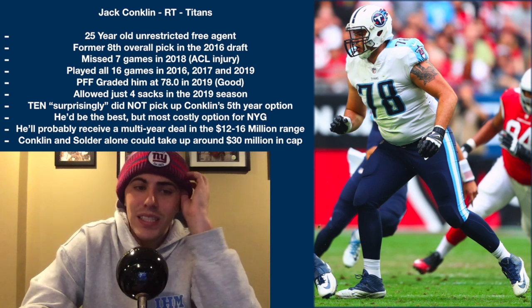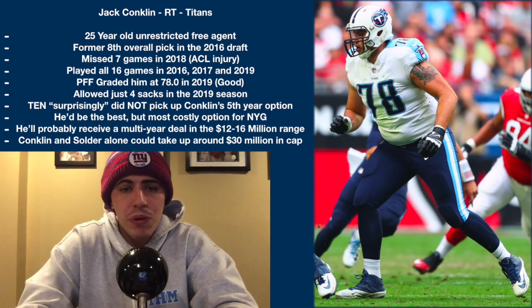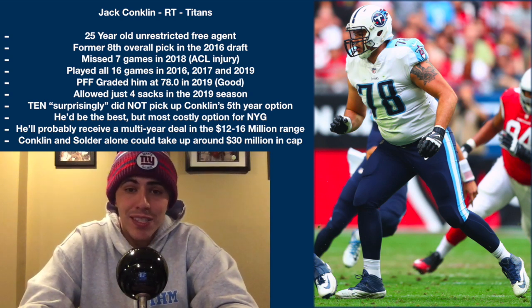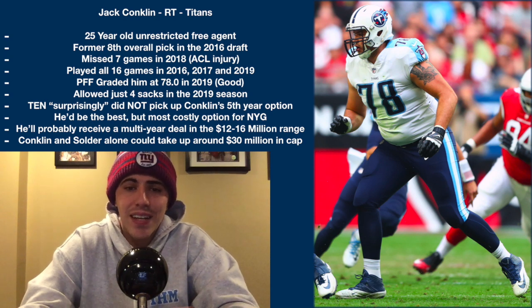So I think there's a lot of Giants fans, as I said, out there that want this guy, and I put on Twitter the other day, I'm not really a fan of that, and I can't really argue too much because Conklin's a good player and all, but in my personal opinion, the Giants have too many holes on defense to be like, yeah, let's go throw $15 million at Jack Conklin. That's just not a good idea in my opinion.